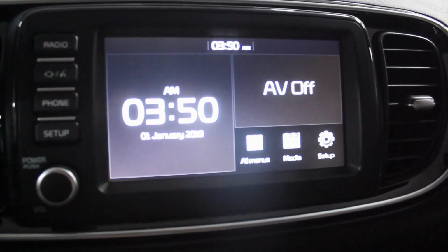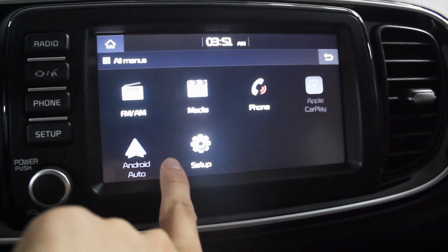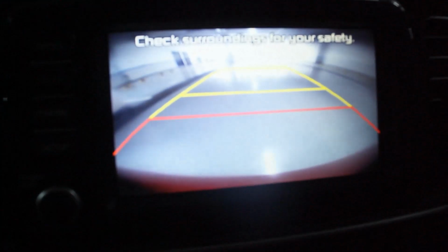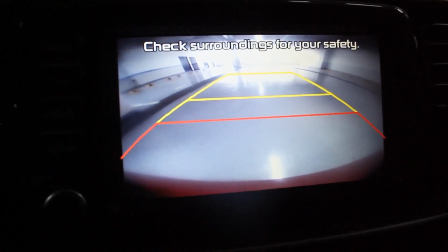Big highlight for me with this Soluto EX, you have a 7-inch infotainment system with Apple CarPlay and Android Auto. Very good with that, Kia. This even beats some vehicles, for example the one I'm driving now, that don't have Apple CarPlay and Android Auto. Even this most basic of cars has these features, which is very important nowadays. As well, a reverse camera. I wish the quality is a little bit better, but again, I can forgive it because this is a basic car anyways.